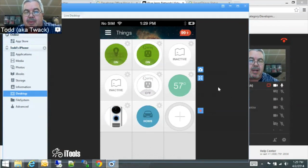Actually, mine's working pretty good, except for one of them is not very accurate on the light. I actually almost have to shine a flashlight down the little sensor orifice on the side of it. But the newer one that I picked up is just spot on. It goes from light to dark and senses everything.